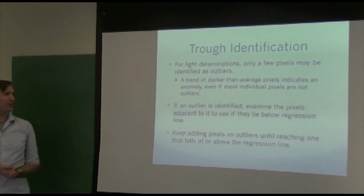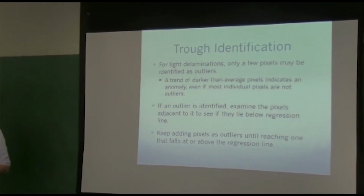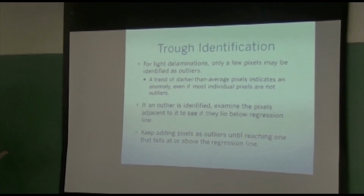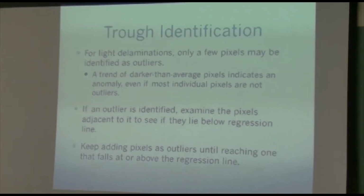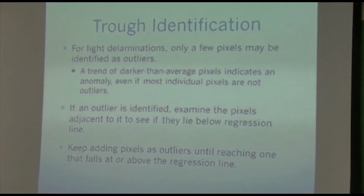We're also going to apply a technique I'm calling Trough Identification. What we found is that for very light delaminations, only a handful of pixels might actually be identified as outliers. But if surrounding those pixels there's a trend where a lot of pixels are below that regression line, they're not necessarily outside of the prediction interval, but they're all below that line, that means there's something going on there that's a little bit darker than normal.